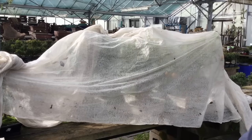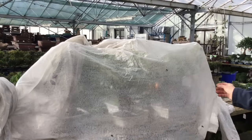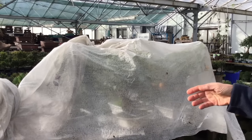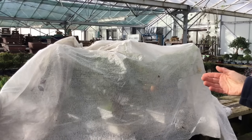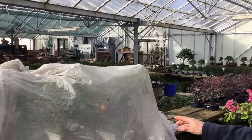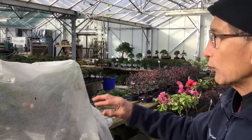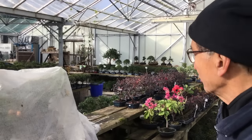Just like that, we can go right through and cover all those trees with that fleece. I know that some people who don't have access to fleece have used net curtains. A net curtain is also very good. Or simply a piece of plastic covering the trees will give it that additional protection.